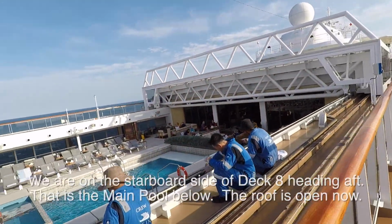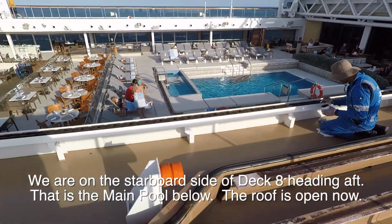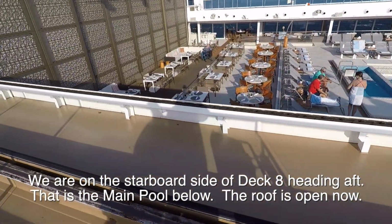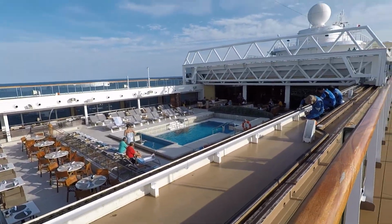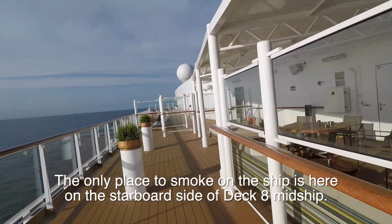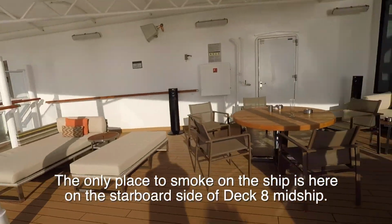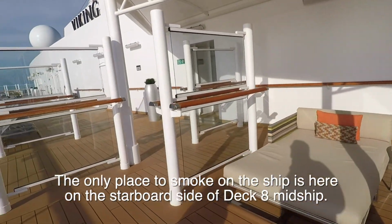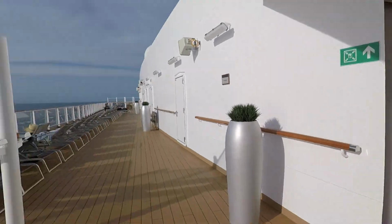Here it is with the roof fully retracted and guys working on the track. Actually not the track, the chain. It's a chain drive. There's the pool down there and the winter garden off in the distance. I think it's tea time, so there'll be people having tea. This is the smoking area. We're on deck 8, starboard. The only smoking area on the ship.